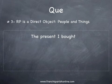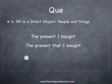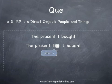Let's see now the pronoun que. Third point, the relative pronoun is a direct object in this case, and it works for people and things. So let's see this sentence. The present I bought. So we can say the present that I bought. So here you can see we have our pronoun. It is that. So the pronoun is that.